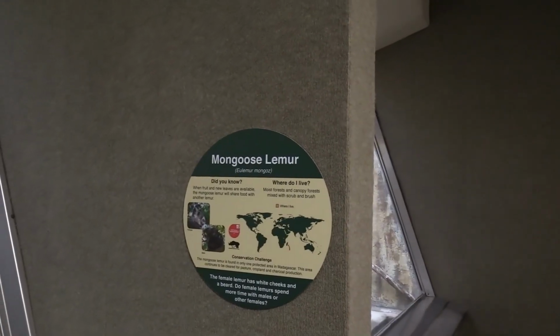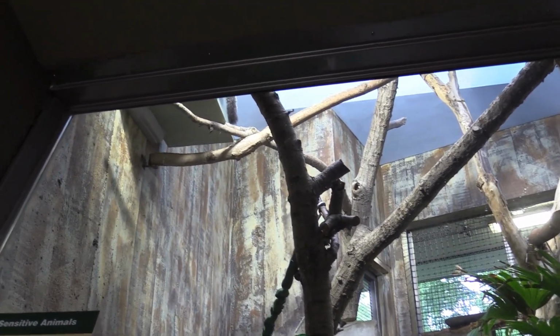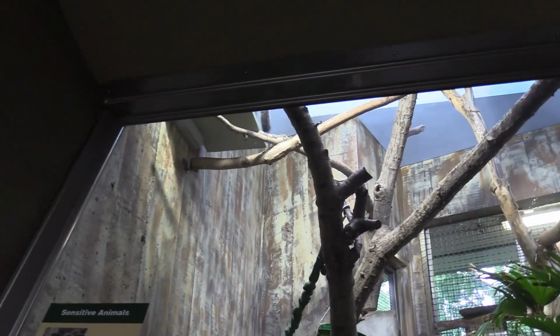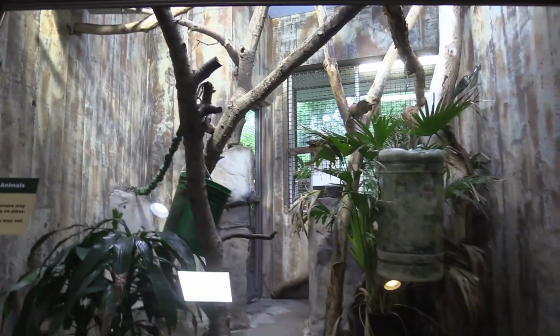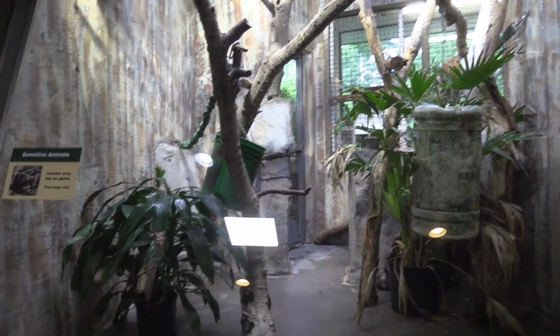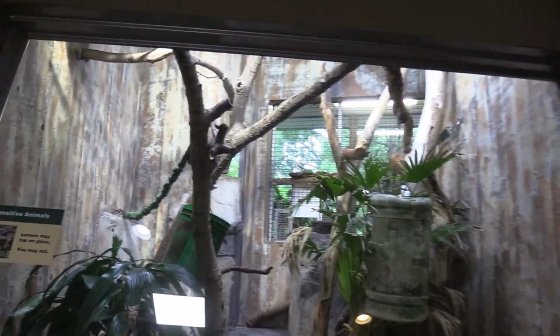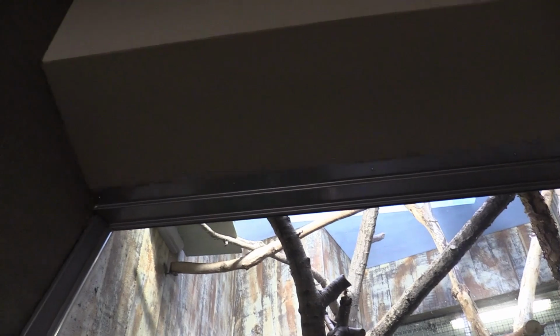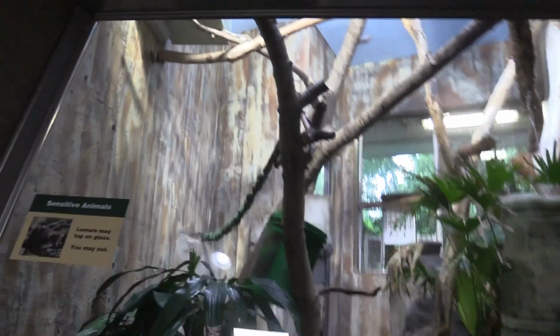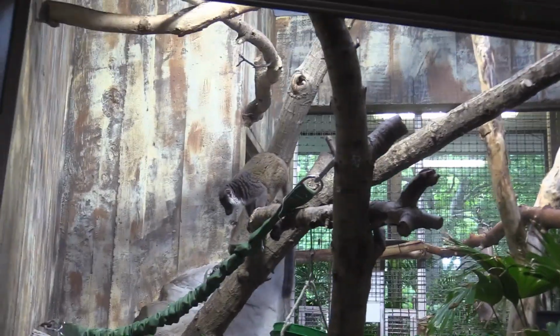We got mongoose lemur. Alright, so I do see the mongoose lemur. He was just there, but he just went up to the top. He was in that green box, but then he jumped out. Fortunately, I can't get any closer because there's these green barriers which keep the animals away. The mongoose lemur is out, but he's all the way up at the top. He was actually just in that little green bin there. Oh, he came back down.